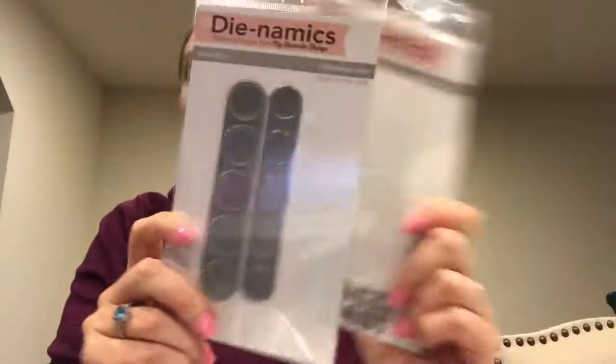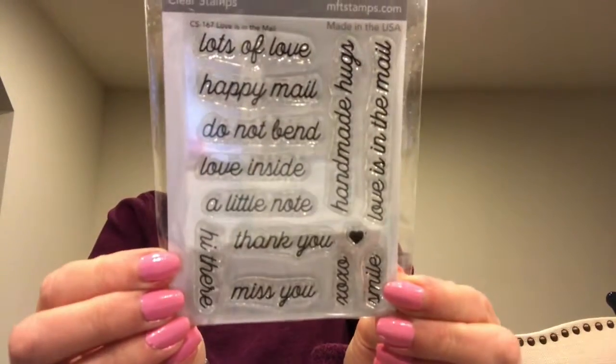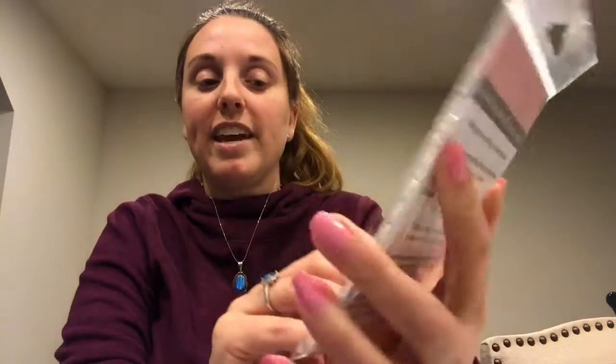So to go along with the collection, now I have the whole thing and I can create soda themed cards. And the last two things that I got from my favorite things are, I believe they're both from this release. Love is in the Mail. Isn't that so cute? Little love sayings.